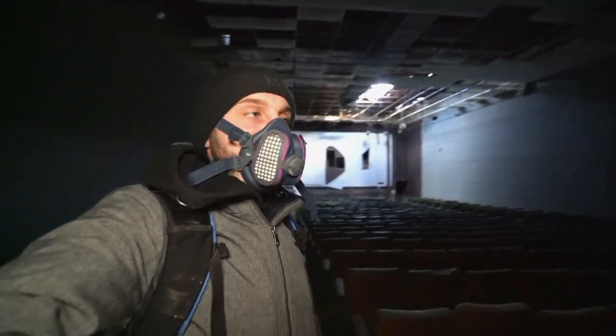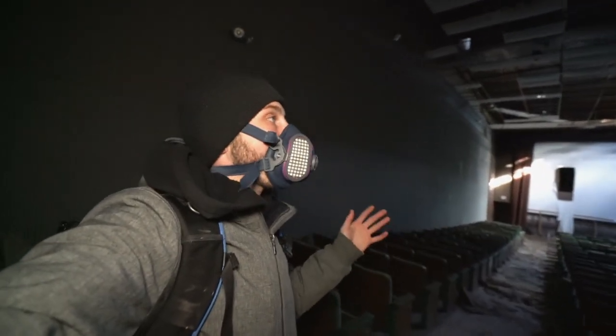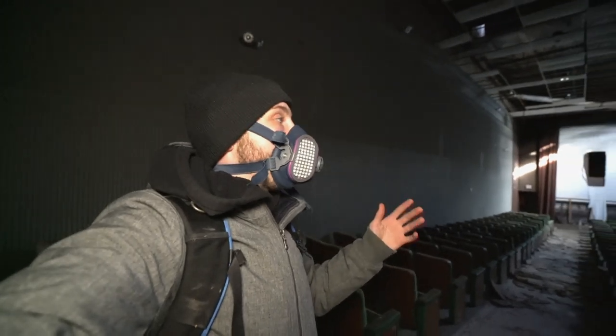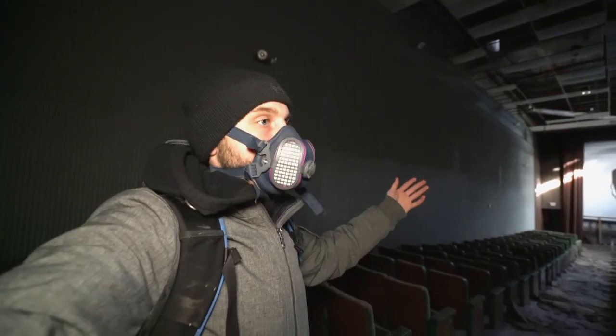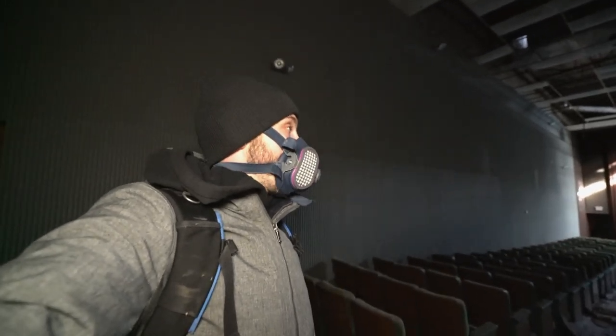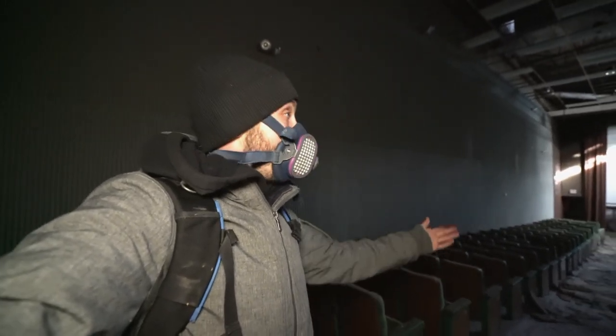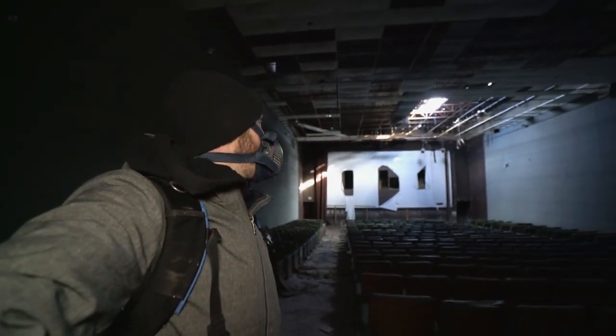One reason for closure of this specific movie theater was that the ceiling was actually sinking. They didn't put enough support in the roof, and eventually after time, 30 years of being open, it started just deteriorating, and they couldn't save it from staying stable. So this is the reason this place closed, this theater right here.